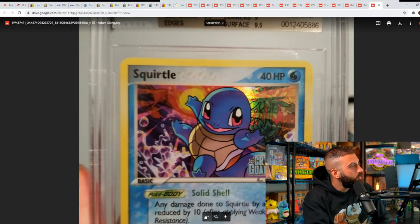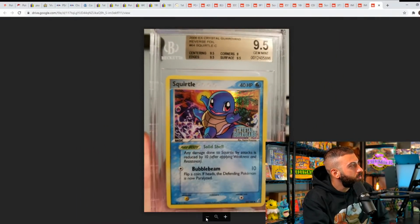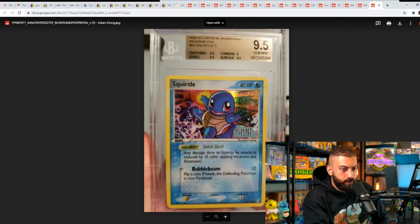I love seeing that stuff. Beckett graded. Wow. Reverse foil. Yeah, it's probably the only one graded. If you look it up on Beckett, I would not be shocked if it was the only one graded by Beckett. That's sick. Thanks for sharing that.